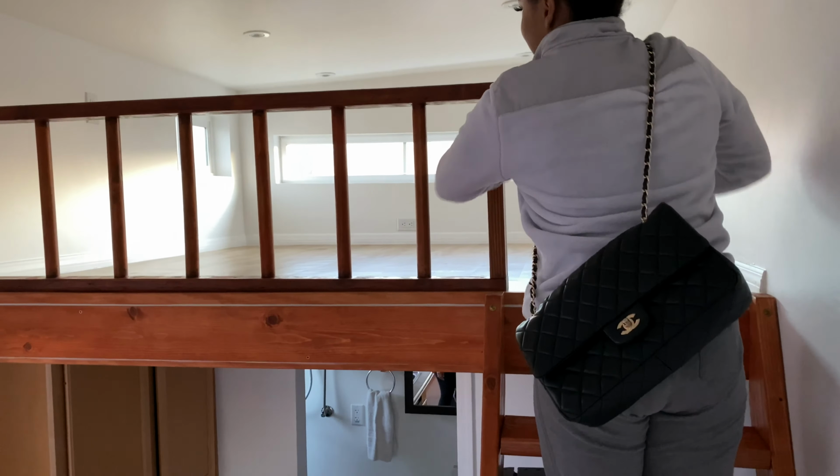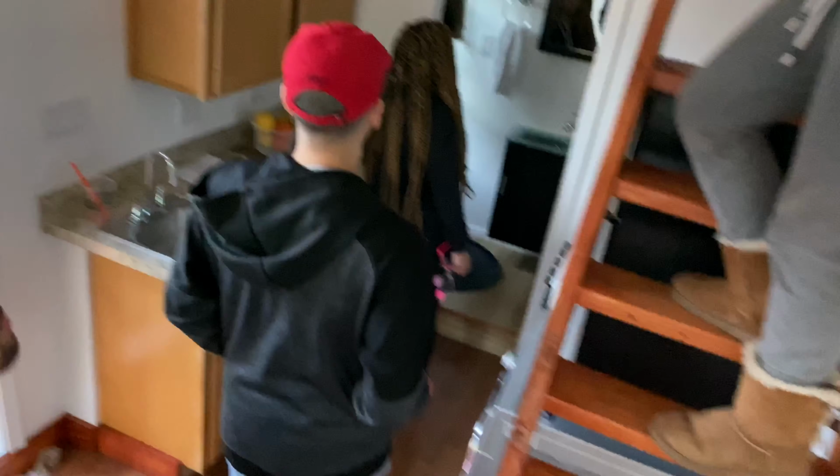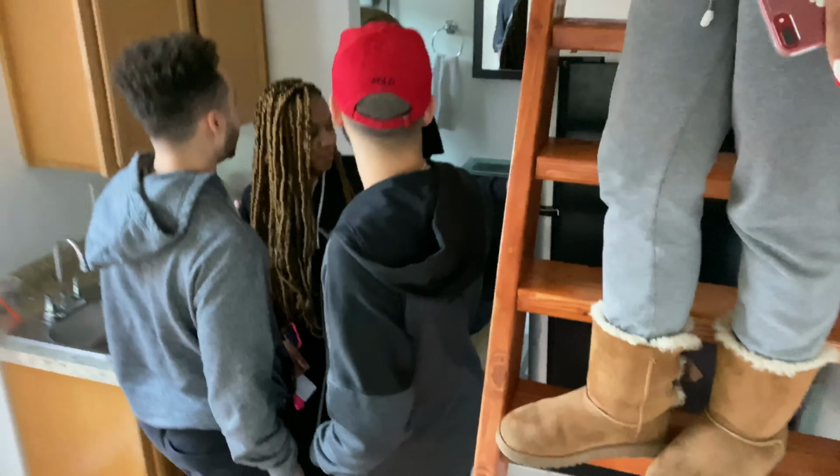This is a two-bedroom. So Kai on this side and you on this side. And then put a futon down here. Oh, shoot.